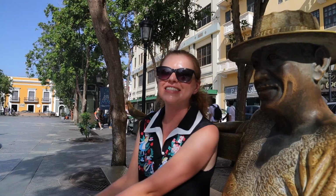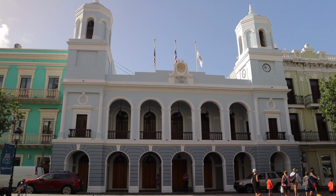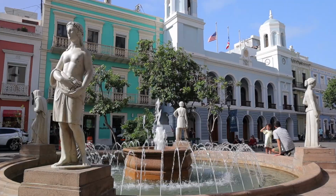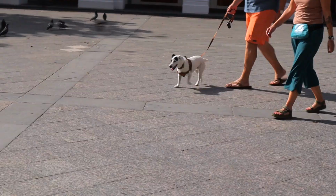So we are now at Plaza de Armas, which is the center of Old San Juan. So here there is the city hall. The plaza is just a great meeting ground for people, but was originally used for the military, which is where it got its name. So it's a great place to stop. There's a fountain in the plaza that has old statues around it that are supposed to represent the four seasons, so you'll see that while you're here. There's plenty of space to sit and relax.